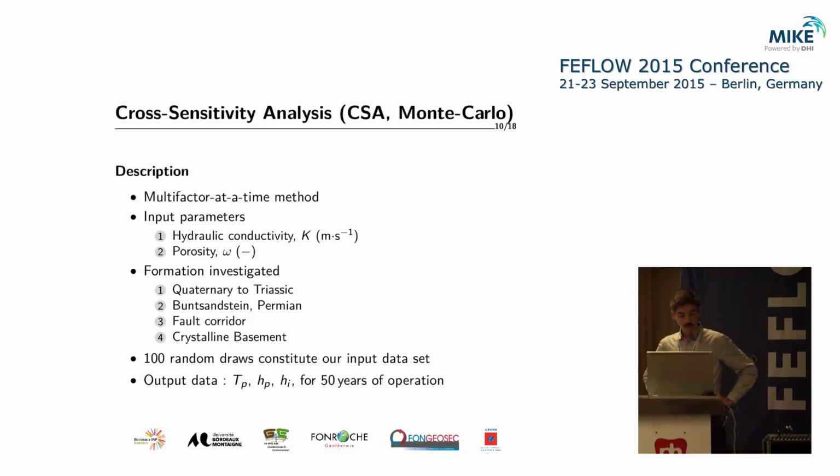A brief description now. This is a multi-factor-at-a-time method. Input parameters are hydraulic conductivity and porosity applied to the four entities. 100 random draws constitute our input dataset. Final output data are production temperature and hydraulic head at both injection and production wells, recorded for every year for 50 years of operation.